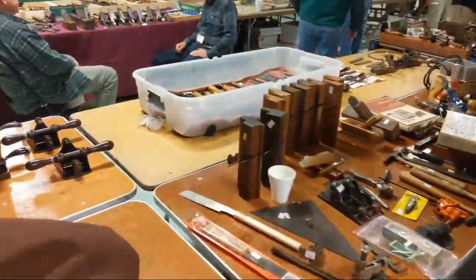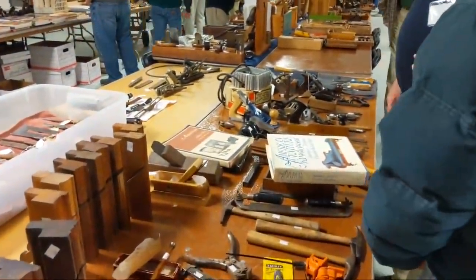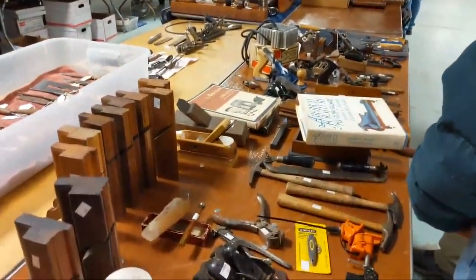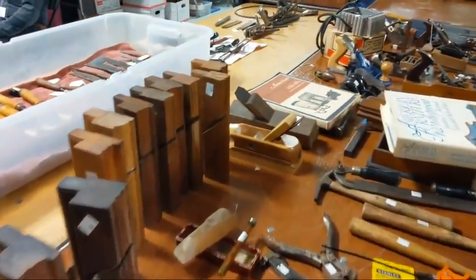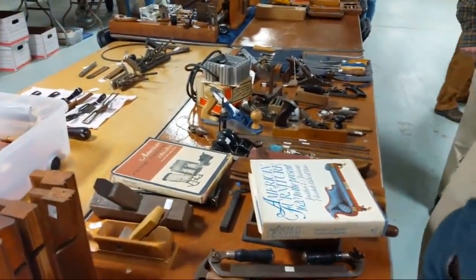So, yeah, let's actually start going through some of these tools for sale. We're going to be working around a few people here, so if I kind of poke in. A lot of molding planes on here. If I stop, I'm probably trying to read the comments. People come through.